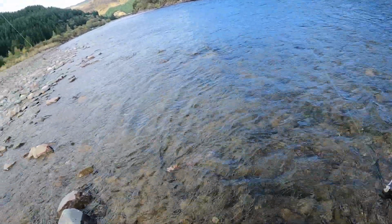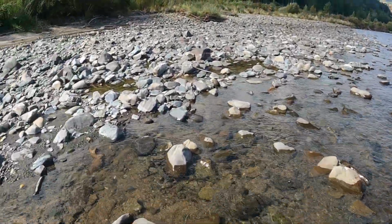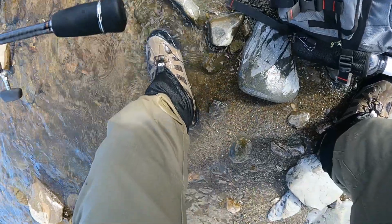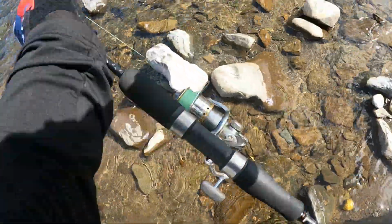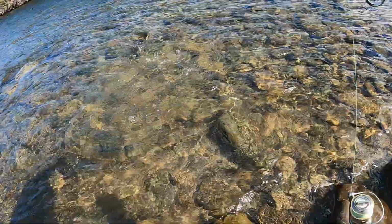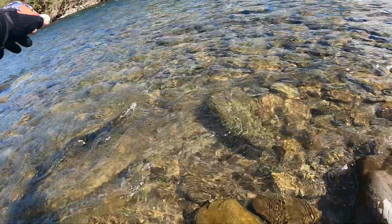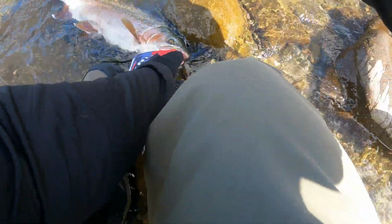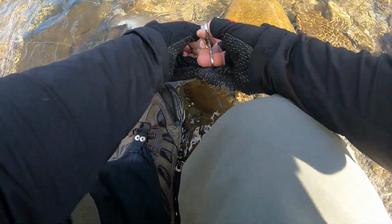Look at the color of this fish. Oh yeah. Gonna need the pliers to get him out. Definitely well over 50. Look at the size of the mouth that he got. Pays off having some pliers.